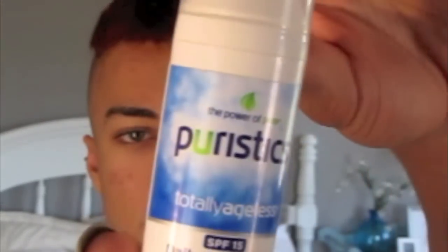So, continuing on with the video. Starting off with skin prep, all of the moisturizers and primers, I'm going to apply a base of SPF, and this is the Purist. It's Totally Ageless Daily Anti-Aging Sunscreen Lotion. It's SPF 15, and I really like this because it almost acts like a primer. Not really, but it slightly fills in my pores. I'm taking one pump of this, running it through my fingers, and I really like the smell of this stuff too. It's really nice.